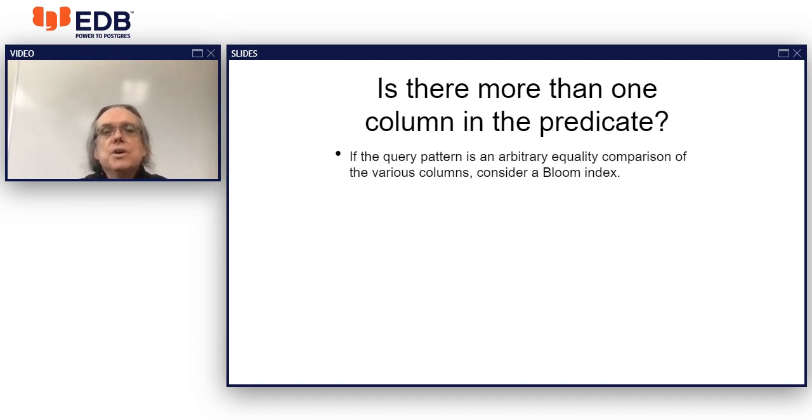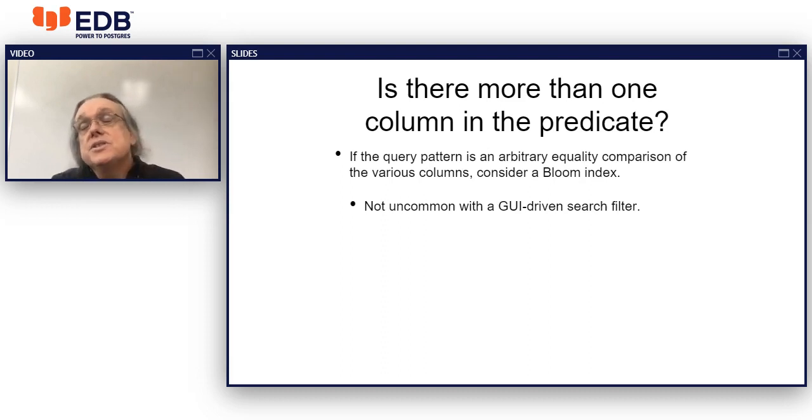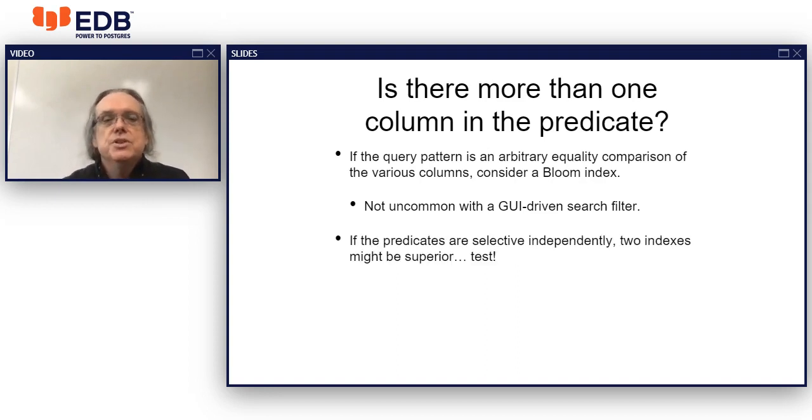Is there more than one column in the predicate? Part 2. If the query pattern is an arbitrary combination of equality comparisons of various columns, consider a Bloom index. This is not uncommon for a GUI-based search filter. You have a web page that lists a bunch of attributes, and the user can fill in an arbitrary set of those. That can be very inefficient using just standard B-tree indexes. If the predicates are selective independently, two indexes might be more efficient than a multi-column index, so do test those possibilities.